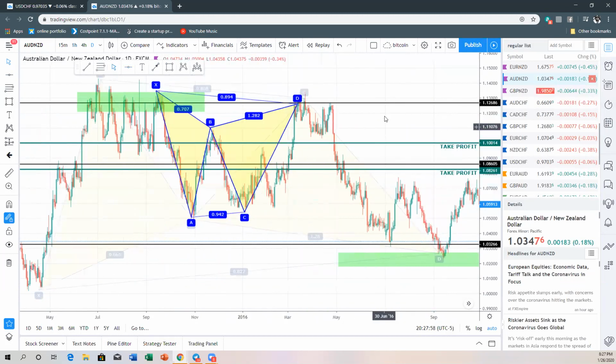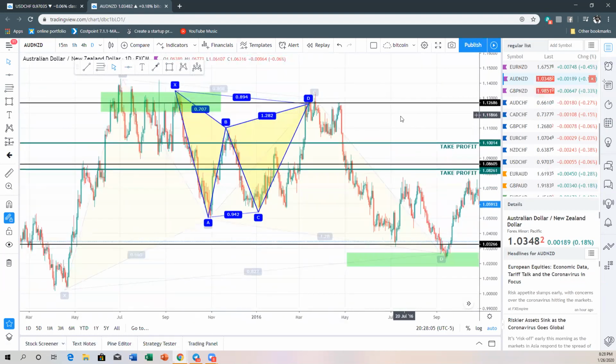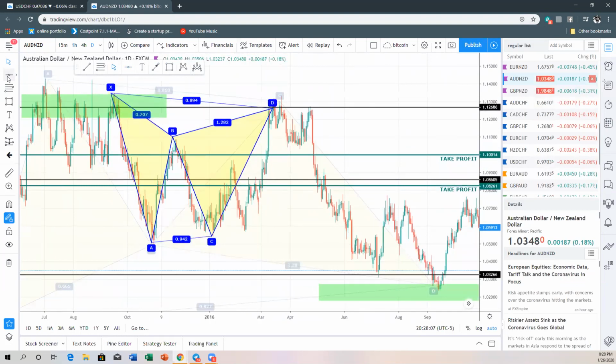But let me show you the problem with those numbers. Those numbers are legit. But if it doesn't line up perfectly, then you have a problem where you have a major level like this right here. Remember, this is a daily level. This right here is a daily level. Now, where your take profit is below this level, we all know there's a higher chance that price will touch that level and turn around. There's a high chance of that.